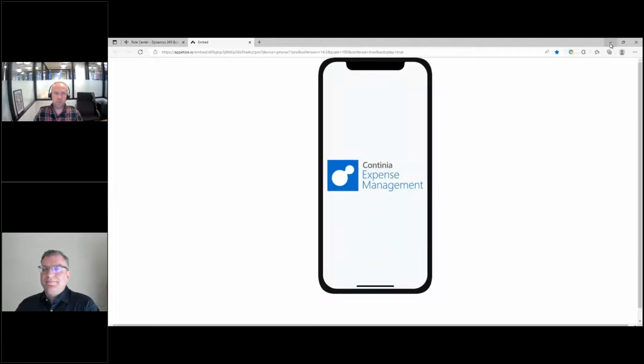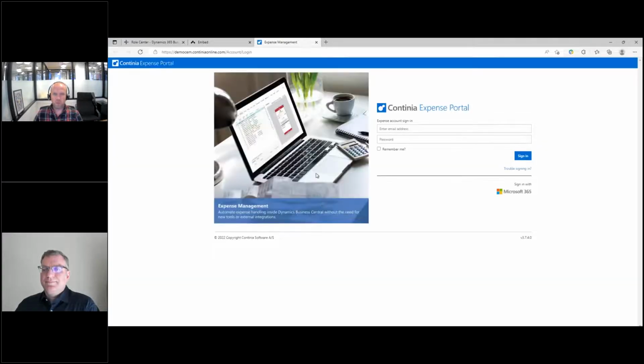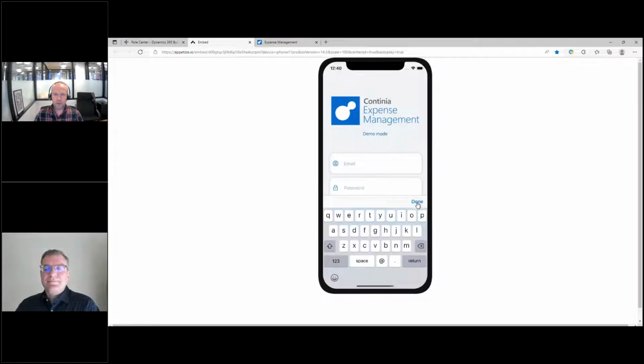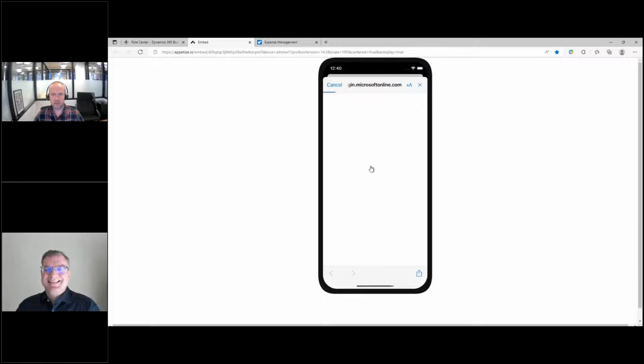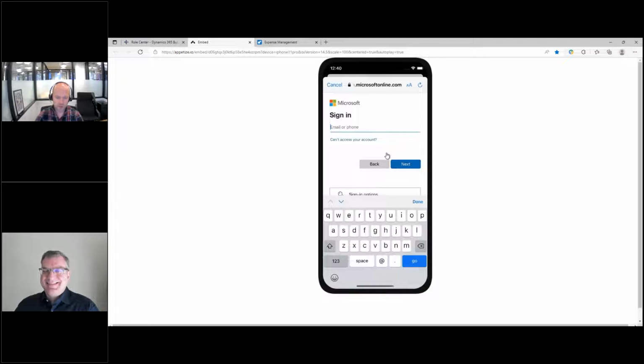Another way of submitting expenses is through the expense portal. So you can also use the browser on your computer to submit expenses. Now, let me quickly log in here again. My apologies. I thought I had it alive long enough, but it times out after a few minutes. Obviously not in the real-time scenario, only in our demo environments.